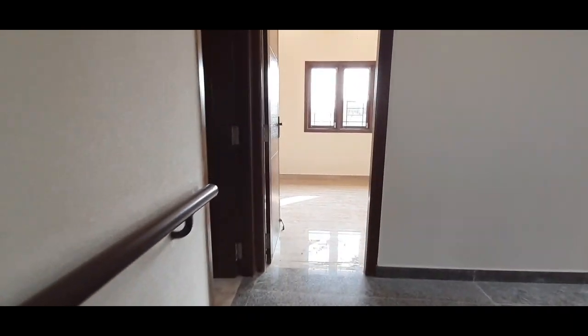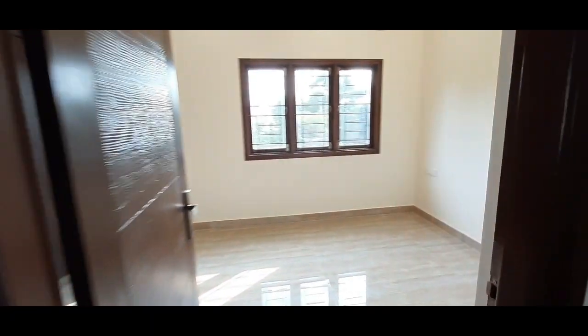So guys, now I am entering into the first floor and entering into the second bedroom.